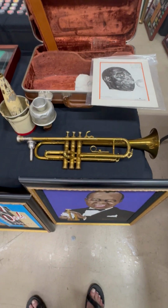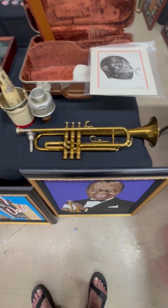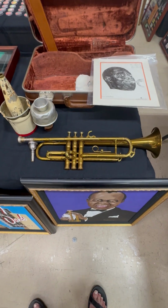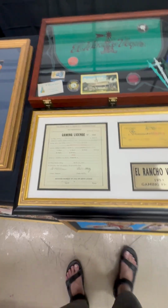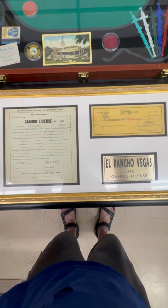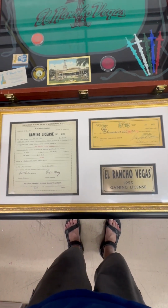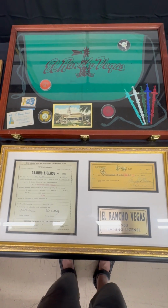Either way, if this trumpet is authenticated and we can find photos of him playing it, then you've got a 7-figure item here, because these just don't exist. We have unbelievably interesting memorabilia. Like, this is actually the gaming license for the El Cortez. Now, the El Rancho burned down in 1980. It was never rebuilt. This was the first casino on the Strip.